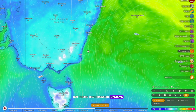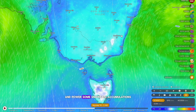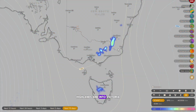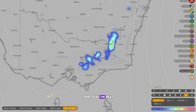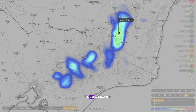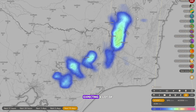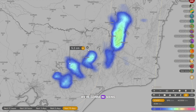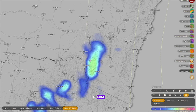But those high-pressure systems can bring some bitterly cold nights and power some snowfall accumulations as well for the New South Wales Highlands and into Victoria as well. But you can see here over the next 10 days, very good snowfall accumulations are expected. 25 centimetres, a quarter of a metre of snow expected, and a lot of this is going to settle as well and stick around with us. And even into the Victorian Highlands, 10 to 15 centimetres also expected. And it looks like we're going to be seeing snow as low as 1,300 metres as well, light dustings as low as 1,200 metres in some locations.